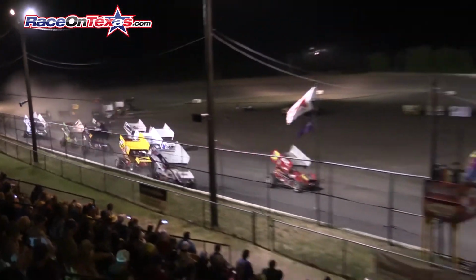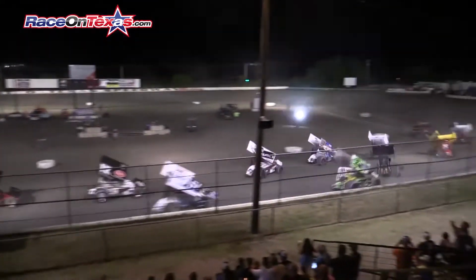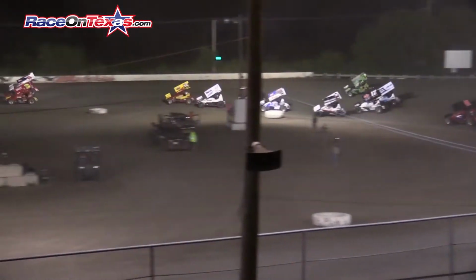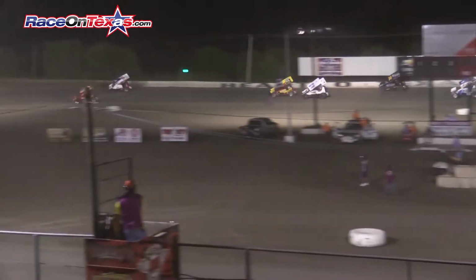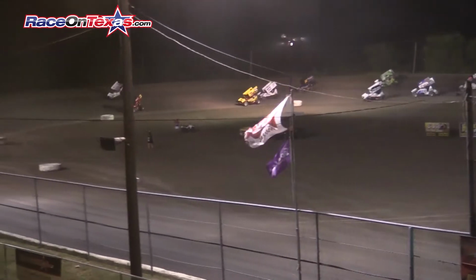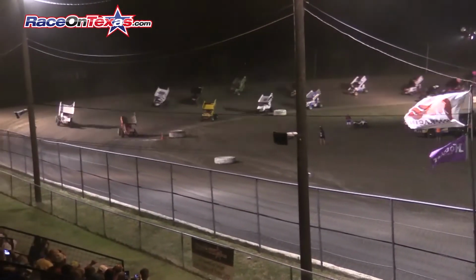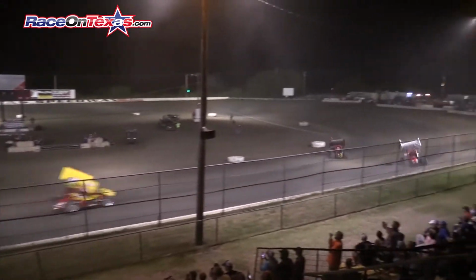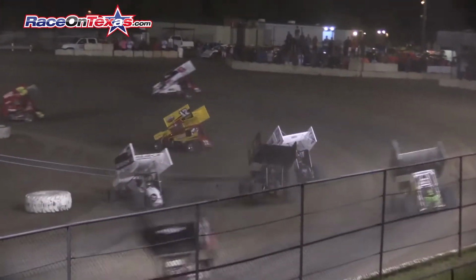Green flag's out. We're underway. Dustin Gates and Raven Culp side by side down the backstretch into turn number 3. Culp on the bottom of the racetrack, Gates up top. Who's going to lead lap number 1? Looks like it's going to be Raven Culp out of Mesquite, Texas. Gates in second. Kohanic is third.